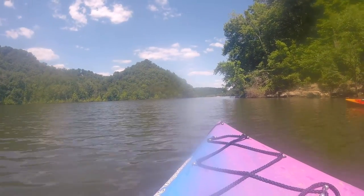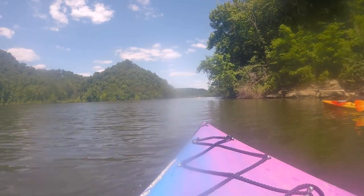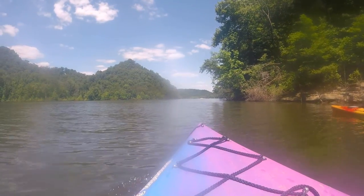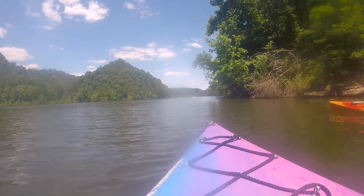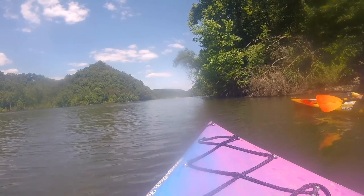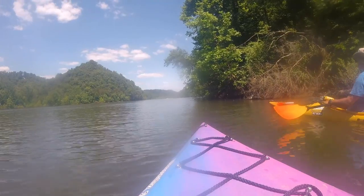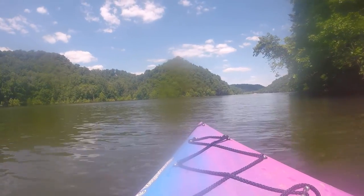Oh, the boat ramp's up there. It still looks a mile and a half away, but I see the boat ramp. We'll see. I tell you what, we'll do this right here. It's 11.16 right now. I'm gonna say it's another whole mile.